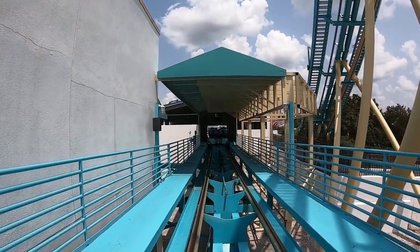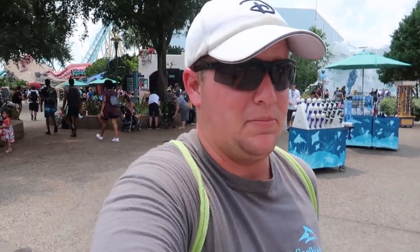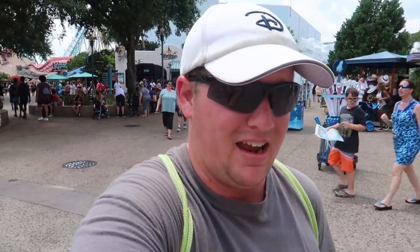Your seatbelt and wait for instructions from the attendant. Thank you. So that was definitely a 5 minute wait, right on. They're also running two trains. I was very pleased with that, to see them running two trains today. So it ended up being a very quick ride.